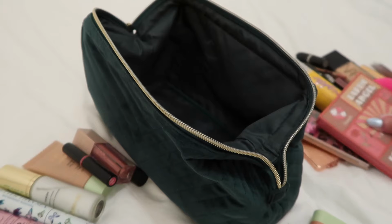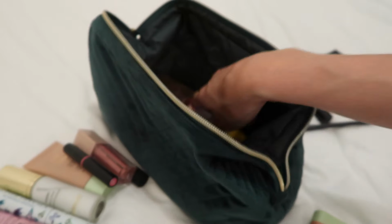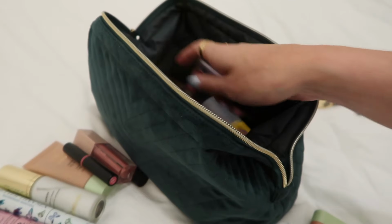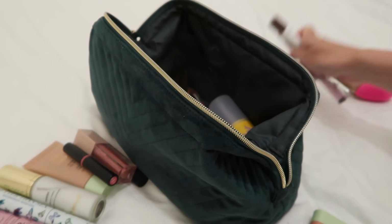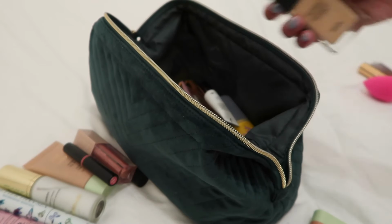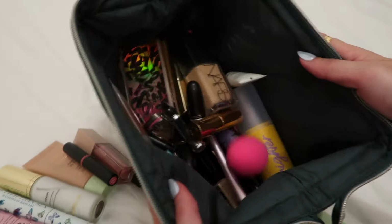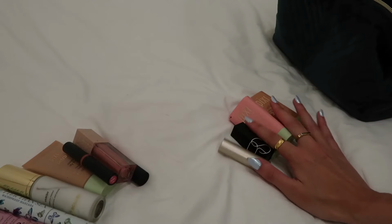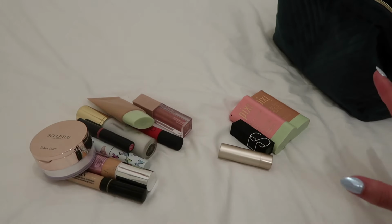So that's left me with a nice and empty makeup bag. So I'm going to pop in all the bits that I am keeping, just so that I know what's in here, what I need, and what I don't need. So we are looking like this now. These are my maybes, just unsure. And then these are my decluttering pile. So not too bad, to be honest with you.